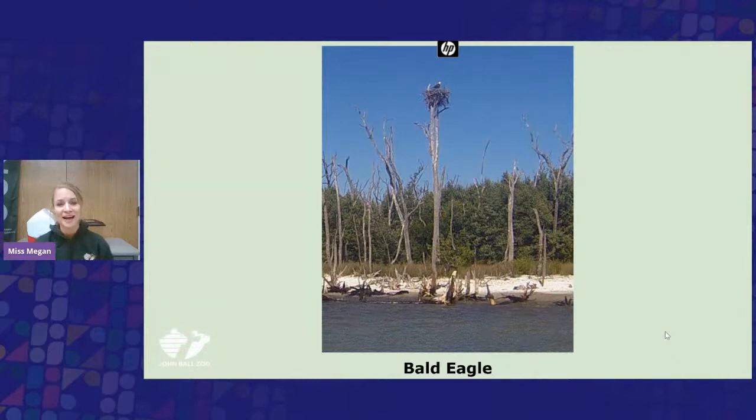They build their nest high up in a tree, and bald eagles are famous for building really, really big nests, which is their shelter. And the largest bald eagle nest that people ever found got to be so big and heavy that it actually knocked over the tree that they were building it in. So that's a perfect habitat for the bald eagle, high up in that tree where they can see the food all around them, right next to the water.